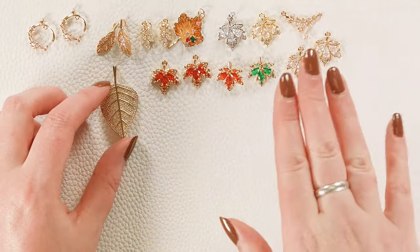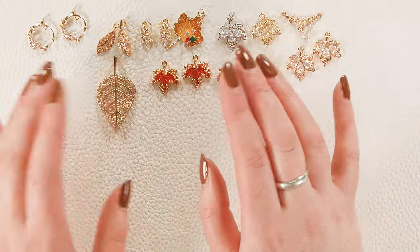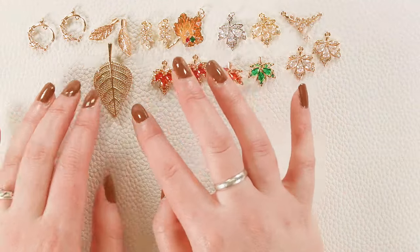Also, I do want to call out, if there's a little buzz in the background, I apologize. Our neighbors are doing their lawn work today, so we couldn't really wait for them like we do for a train.